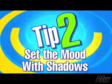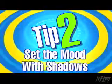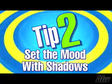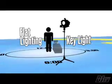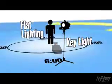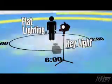Tip number 2, set the mood with shadows. Shadows help create the illusion of depth on a 2-dimensional screen. When a bright key light is positioned close to the camera at the 6 o'clock position, the result is what we call flat lighting. Flat lighting is emotionally neutral. If you're doing news, this might be fine. But if you want to add emotion, merely flooding your subject with bright flat light isn't enough. Generally speaking, flat lighting comes across as lazy lighting.